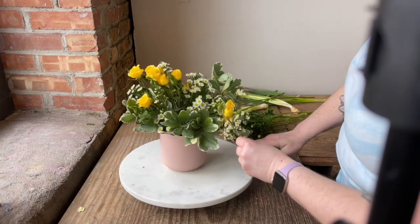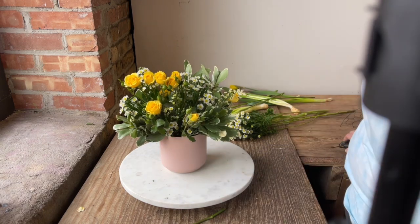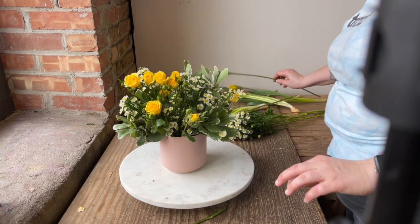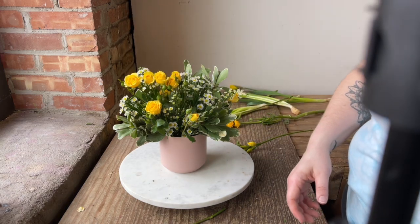So I'm always spinning my arrangement. Check out where there's not a pop of yellow yet, and you can add a little piece of your spray rose right there.